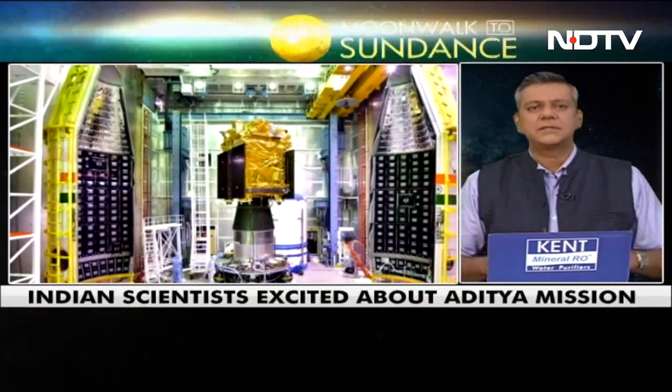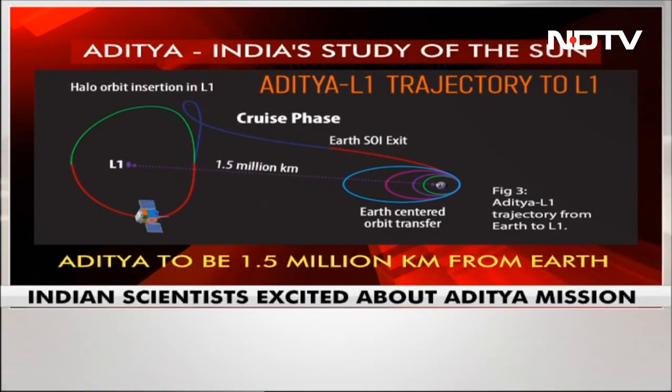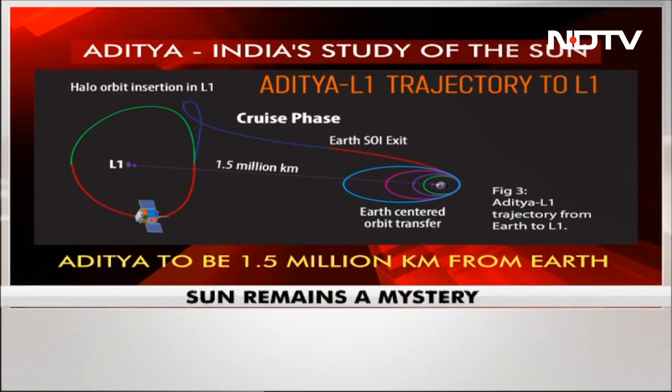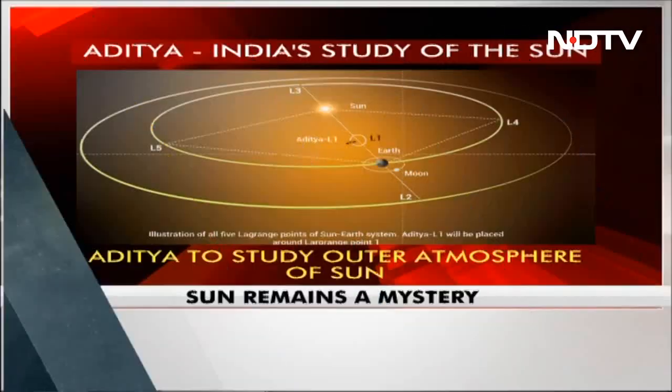Well, first off, what is the Aditya mission all about? What we'll try and do is explain through these graphics. For starters, Aditya will stay about 1.5 million kilometers away from the Earth. It will be directed towards the Sun. In other words, this is 1% of the Earth to Sun distance. The Sun, of course, is a giant gas sphere. Aditya L1 will study its outer atmosphere. So that's what the broad goal is.